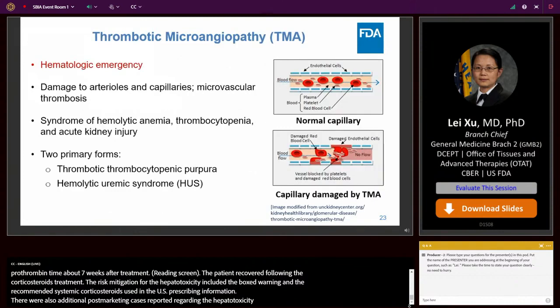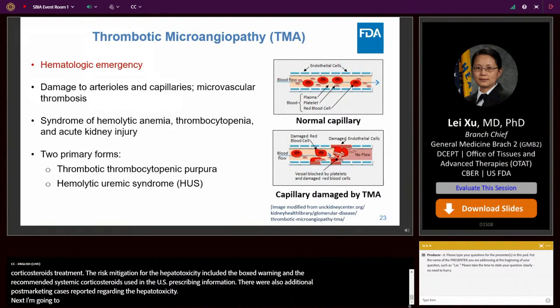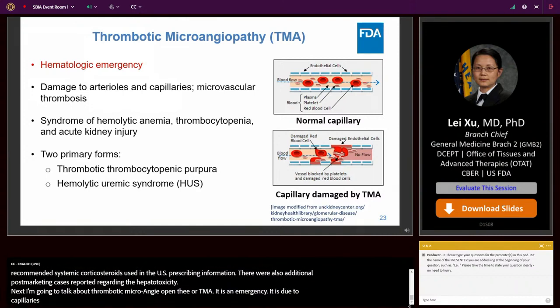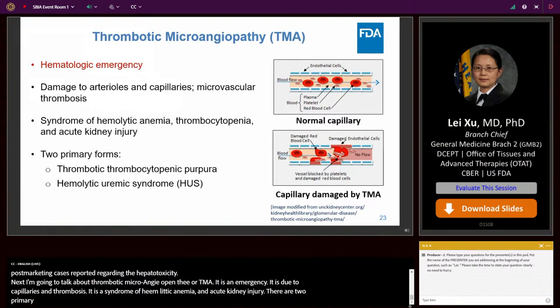Next, I'm going to talk about thrombotic microangiopathy, or TMA. It is a hematological emergency. It is due to damage to arterioles and capillaries and macrovascular thrombosis. It is a syndrome of hemolytic anemia, thrombocytopenia, and acute kidney injury. There are two primary forms, thrombotic thrombocytopenic purpura and hemolytic uremic syndrome.